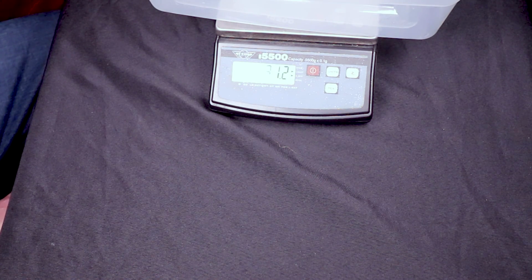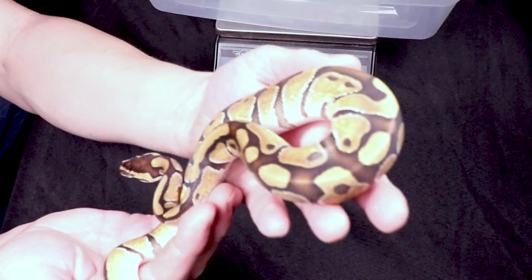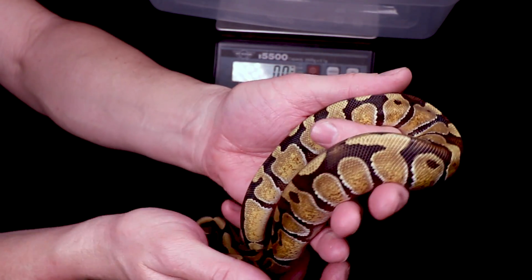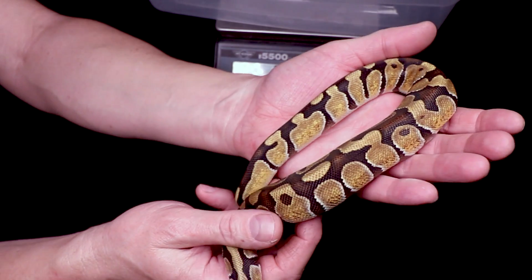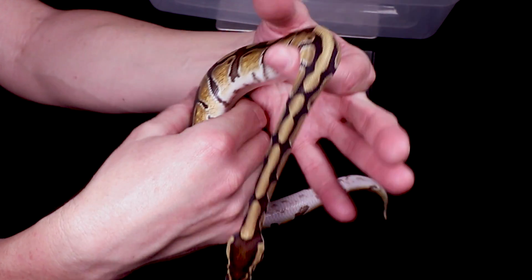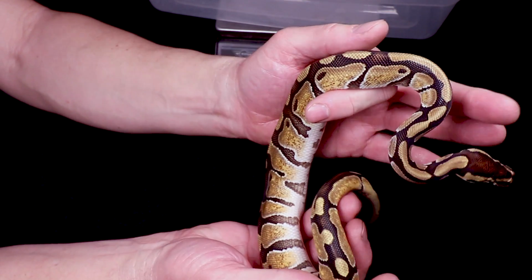225, and this guy, well, some of them I actually just fed, and some of them need to eat. Like this guy, it's definitely feeding day for this guy. You can tell they kind of thin out a little bit, and they get a little bit more squirrely, it seems like, when they're ready to eat.